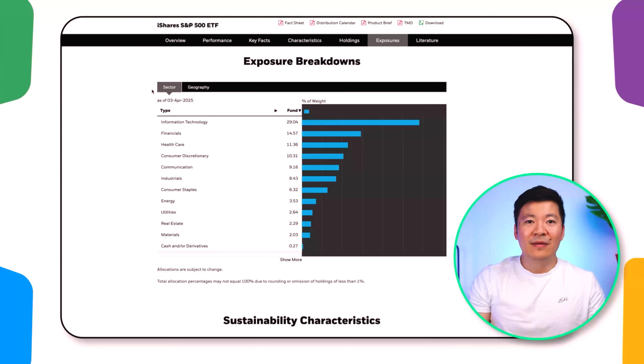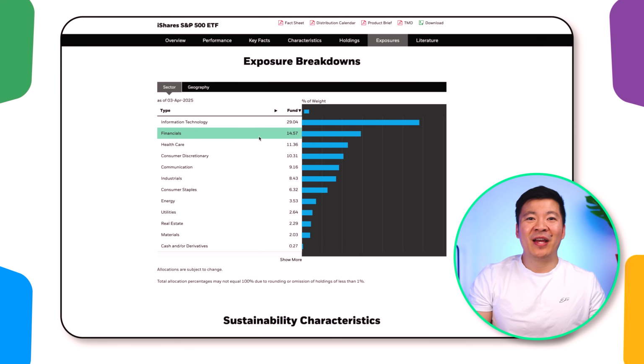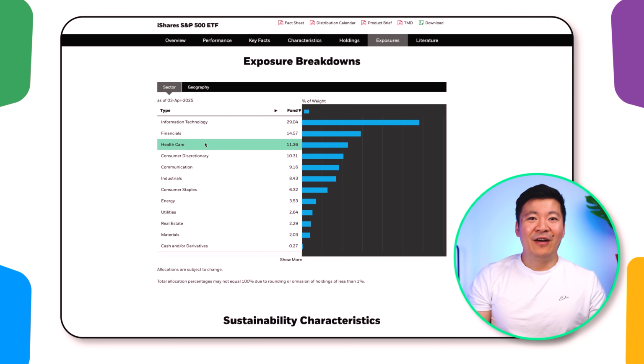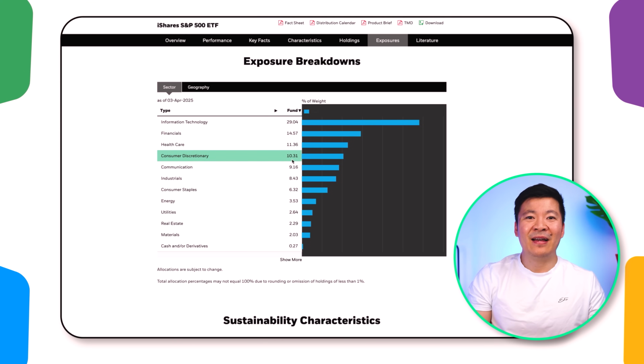Unlike the Australian market, where financial and banking companies dominate, the S&P 500 is dominated by tech companies like Apple, Microsoft, and Nvidia, making up around 30% of the ETF. Financial companies like JP Morgan Chase, Visa, MasterCard, and Bank of America make up around 15%. Healthcare follows at around 11%, with companies like Pfizer and Johnson & Johnson. Then you have consumer discretionary at around 10%, with companies like Amazon, Tesla, and Home Depot.